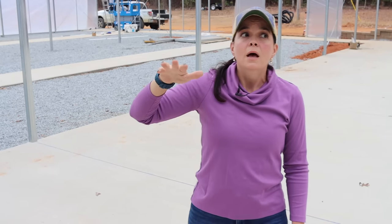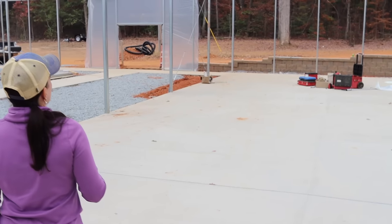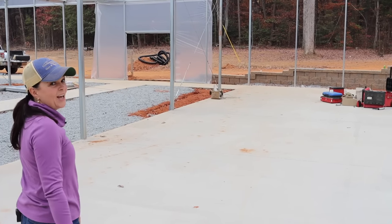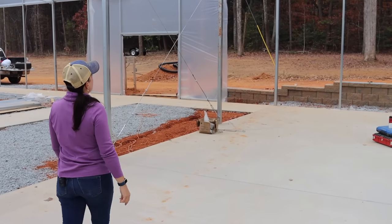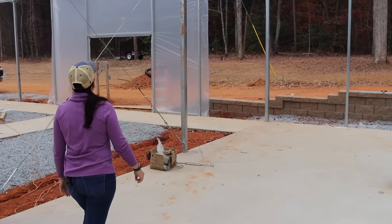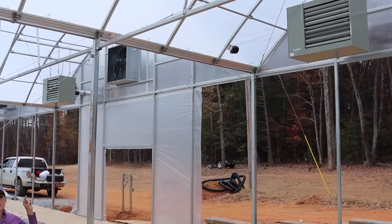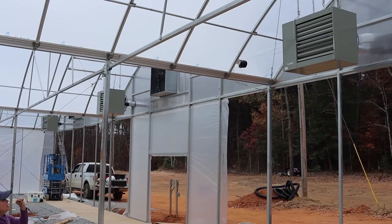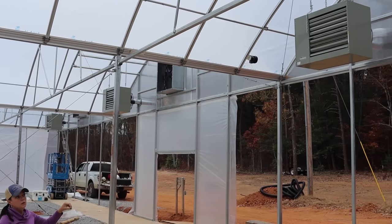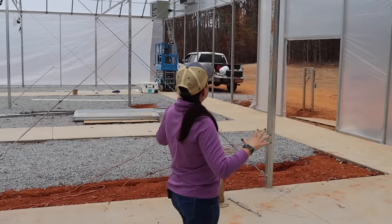This is really important when the heat is turned on, because you don't want to have a hot spot. You want to circulate that warm air as it goes through the greenhouse. And speaking of heat, they've already installed all three heaters, and these guys have been working great. That is not an easy thing to do, to hang that. Each greenhouse has its own heater, and those will pump out the heat, warm this whole bay up, and keep this greenhouse nice and toasty.